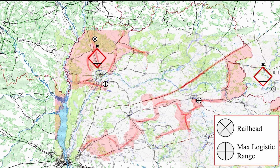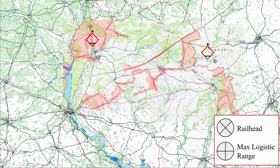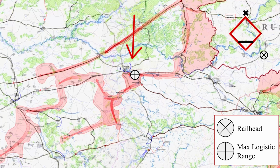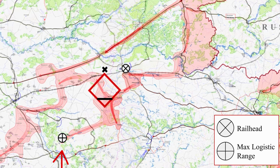For the eastward advance, the MTO brigade sustainment range runs out just short of the city of Konotop. However, the Russians appear to have seized that. Now, assuming they were able to move the railhead to Konotop, their sustainment range then reached out to the outskirts of Priluki, but not far enough to actually seize the town, which is precisely what happened.